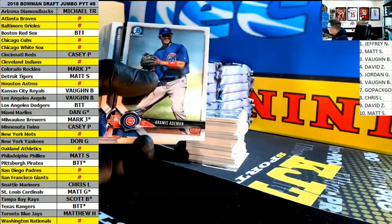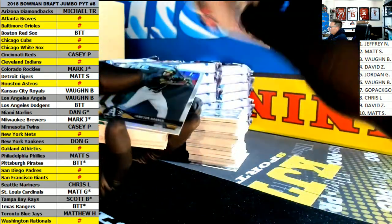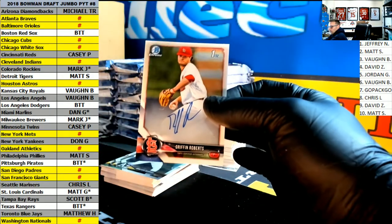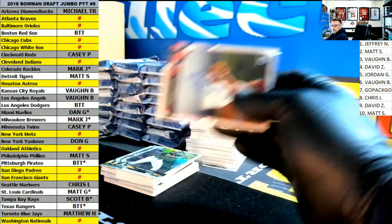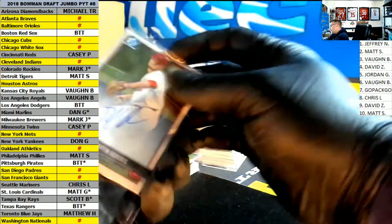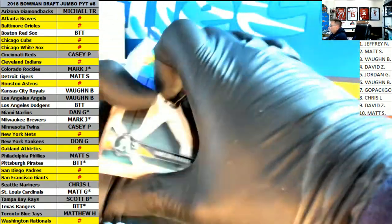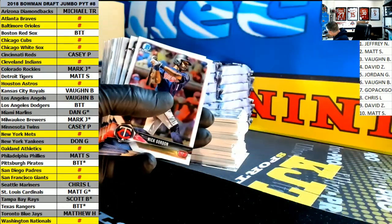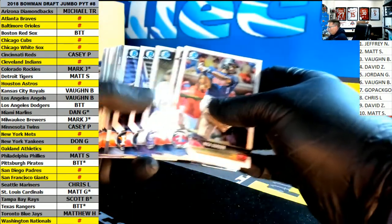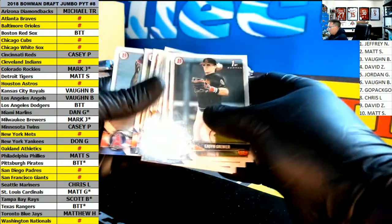Next ink. It is Griffin Roberts again. Base one this time. Back to back on the Griffins. Cardinals, Matt G. Cardinals and Phillies across all the cases were smart buys. Those two teams are well overproduced. It was expensive, but they paid off.